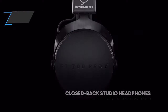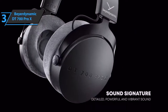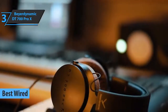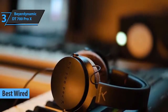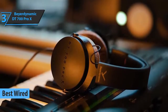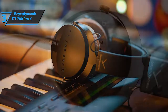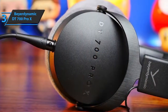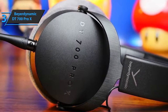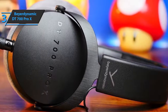The next product we'll talk about on our list for today is the Beyerdynamic DT 700 Pro X, which won the title of the best wired headphones available on the market in 2022. These studio headphones are undoubtedly amazing, delivering great sound, incredible comfort, great style, and long-lasting durability in one charming package. The Beyerdynamic DT 700 Pro X are enclosed headphones designed for powerful, vivid sound delivery for users who use them primarily for soundtracking, recording, DJing, and more.